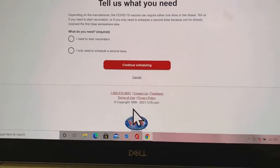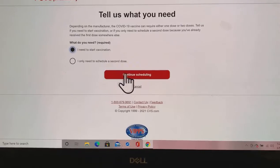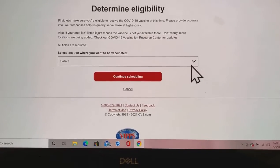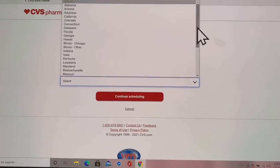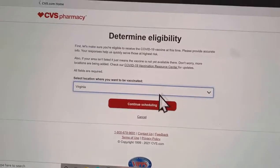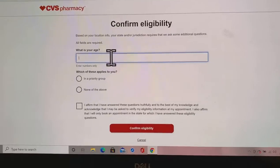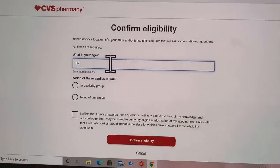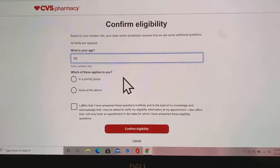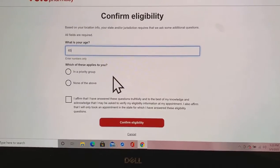And then, tell us what you need. Okay. I need to start vaccination. So we're going to click there. And now it's going to ask us to select the location, and that is going to be Virginia. All right, so continue scheduling. What is your age? All right, folks, this is not my age, but I'm going to put 65 in because the pharmacies are only vaccinating people 65 and older as of right now. That will change. They will broaden their scope, but at the moment, it's 65 and older.